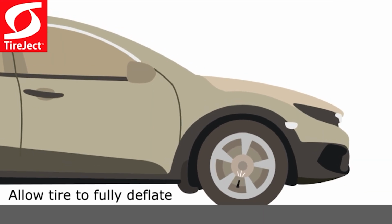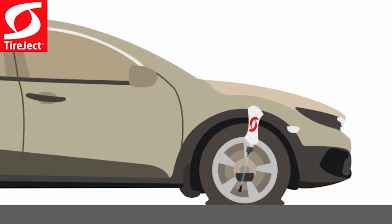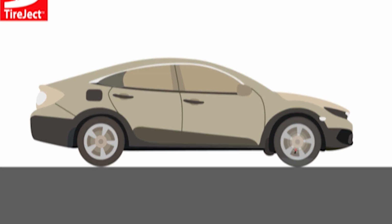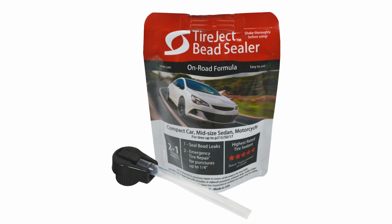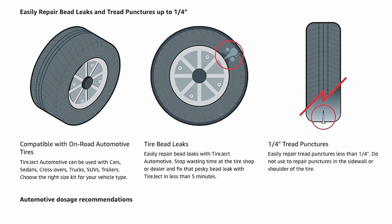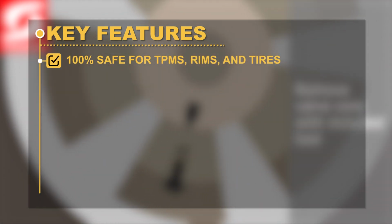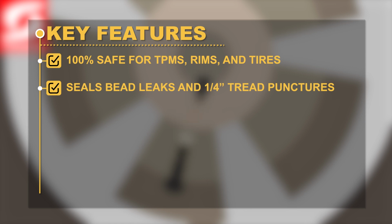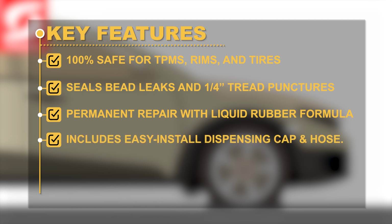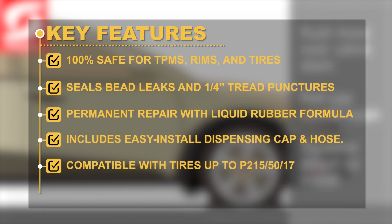Its liquid rubber formula creates a permanent seal, while the included dispensing cap and hose simplifies installation without professional tools. Designed for reliability, it protects rims and sensors, while providing long-lasting tire integrity for compact cars. Key features: 100% safe for TPMS, rims, and tires, seals bead leaks and 1/4 inch tread punctures, permanent repair with liquid rubber formula, includes easy install dispensing cap and hose, compatible with tires up to P215 by 50 by 17.